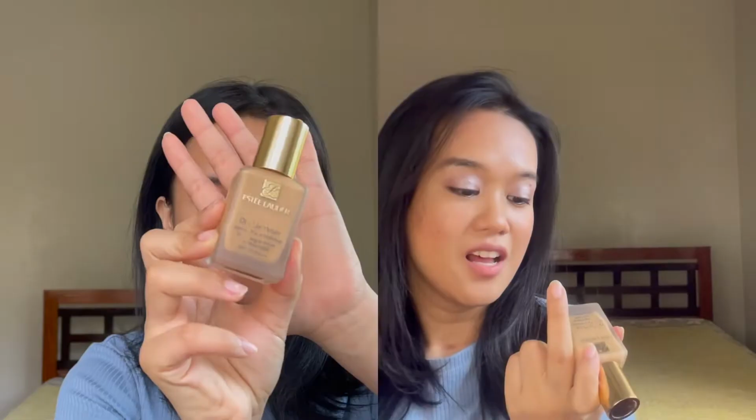But this is the Estee Lauder. This is a full coverage makeup, and this is definitely not new. I've been delaying reviewing this one because I definitely have my thoughts. I've been wearing this for 3 years already, so this is definitely not a first impressions review. It still works for me, even though it's way past its shelf life of 24 months.